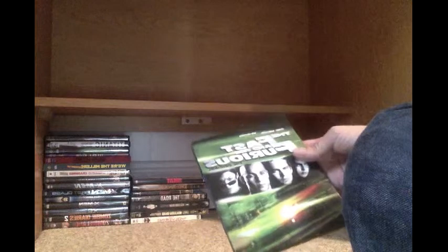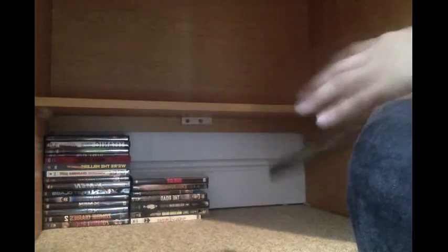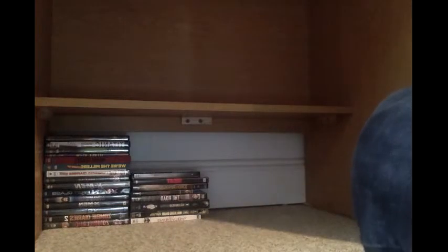Fast and Furious, the original, and it's got the metal case or metal box, however you want to say it. It's got the Blu-ray and the digital copy, so that's cool. And it's got the metal case. That's cool. Good.